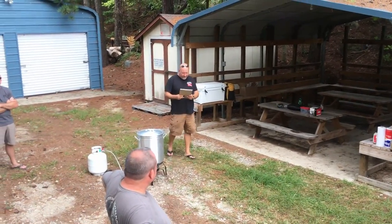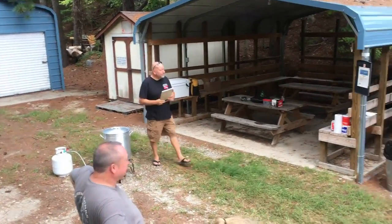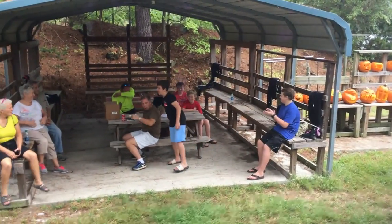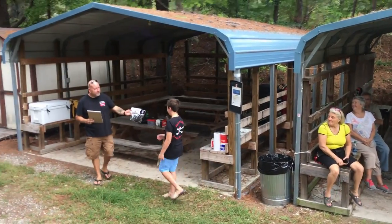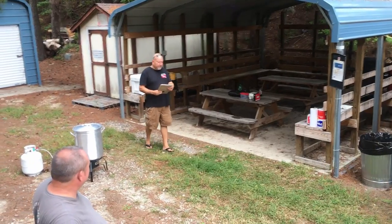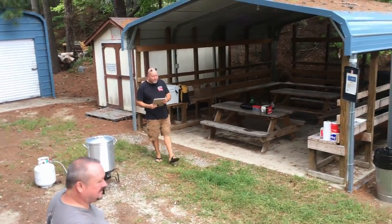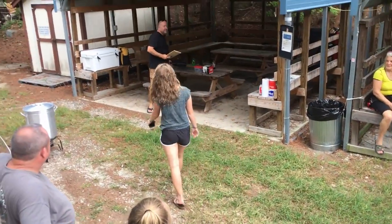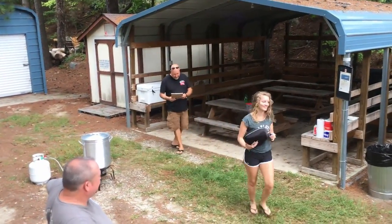The fourth best pumpkin, Pierce Bowden. Good job. A hard shell computer case. Oh, sweet. The third best pumpkin for, I believe, 2 years in a row, number three, Meredith Rogers. Yeah. Regulator case. Oh, nice.